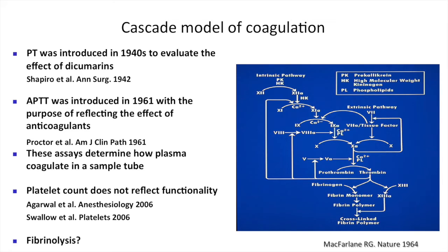Even this does not reflect functionality, whether the platelets work or not. We have had these assays for many years, but we have no data supporting a correlation between INR, PT or APTT in relation to bleeding, and especially no data supporting that these assays can be used in transfusion medicine to improve patient outcome.